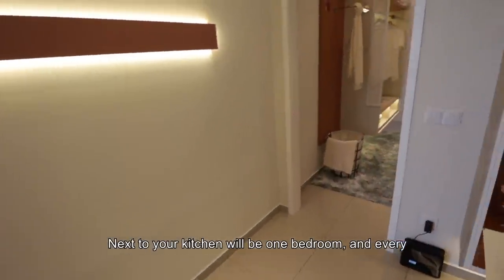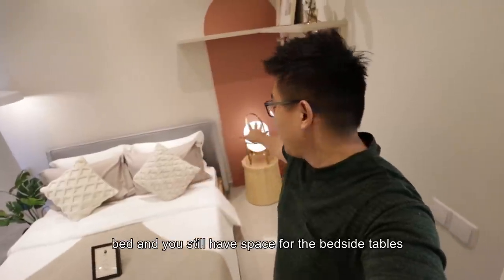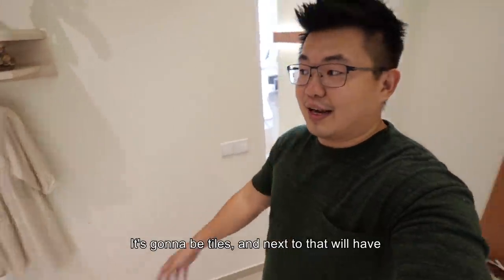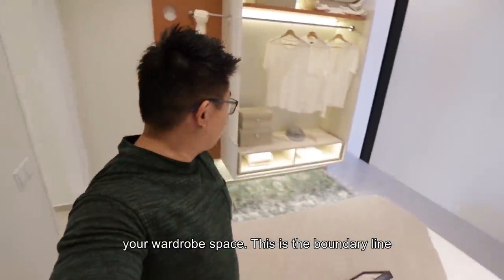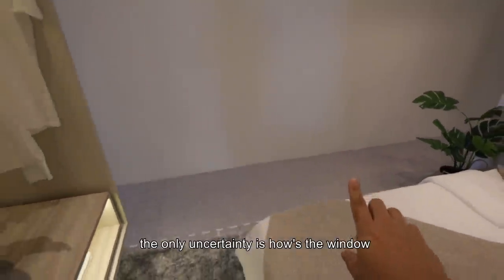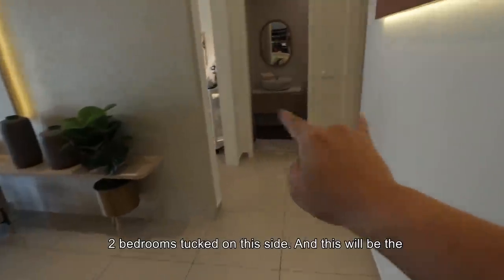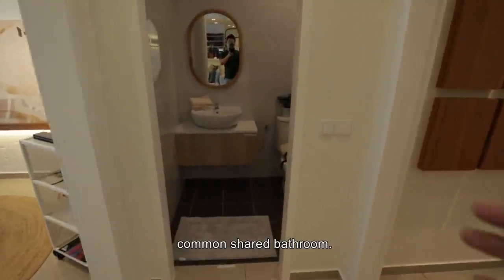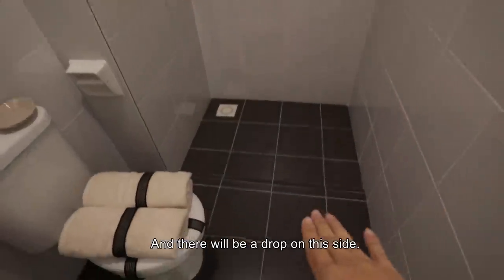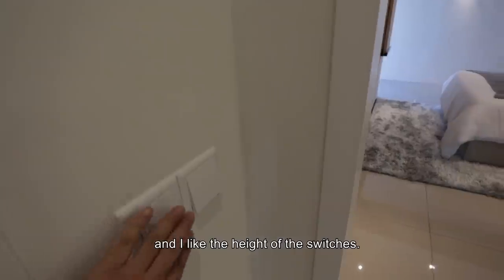Next to your kitchen will be one bedroom. And every bedroom in this unit can accommodate a queen size bed. You still have space for the bedside tables. Ceiling height 3 meters. Flooring is going to be exactly the same. It's going to be tiles and next to that we will have your wardrobe space. This is the boundary line. It means there's going to be a wall here. Now the only uncertainty is how the window profile is going to be like. Coming out from the bedroom, there's going to be two bedrooms tucked on this side and this will be the common shared bathroom. Full height wall tiles, shower, no shower screen, and there will be a drop on this side. Then next to the bathroom will be this bedroom and I like the height of the switches.